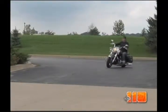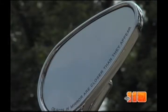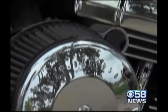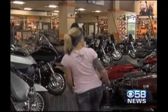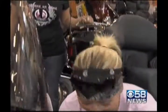I think for the first time in my life, I've felt like I'm an attractive woman, but when you sit on your bike, it's probably really the prettiest thing that you ever wear. There is a lot of adversity you face. Men always want to jump up and say, let me help you move your bike. Let me help you push your bike. Let me get your bike out of there. I can move my bike, thank you.